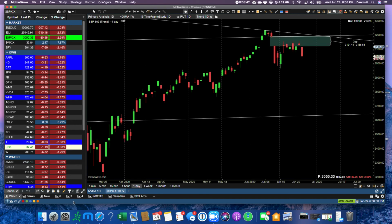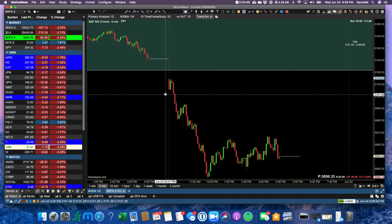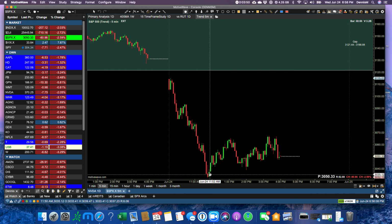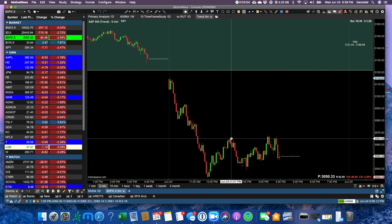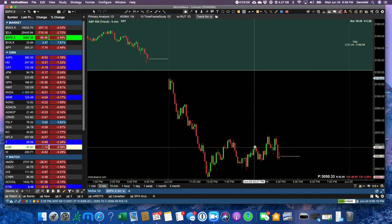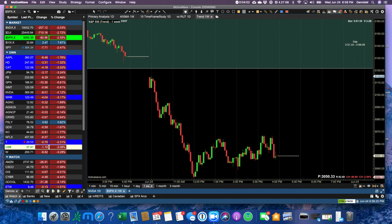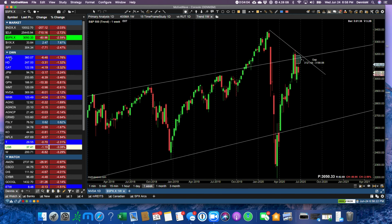Let's see what the 5-minute SPY was, or the 5-minute SPX was. You can see that in the 5-minute SPX, the market dropped down. So that was the volatility index hitting its peak. And then the volatility index pulled back when the market started to make a bit of a rally, but it just sort of zigzagged for the rest of the day. So I'm thinking look for more downside.